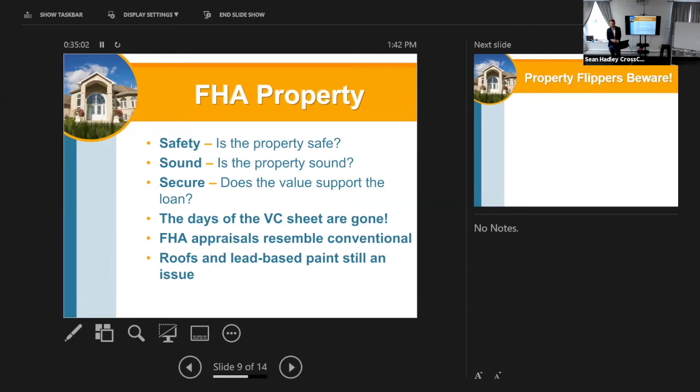If they see a roof that's missing shingles or has 3 layers on there, the appraisers are going to say replace that roof. They're going to say go get a roof certificate. A roof certificate is having a roofer go out there and more or less guarantee that there's at least 2 years of life left in it. So that's sort of what comes up.